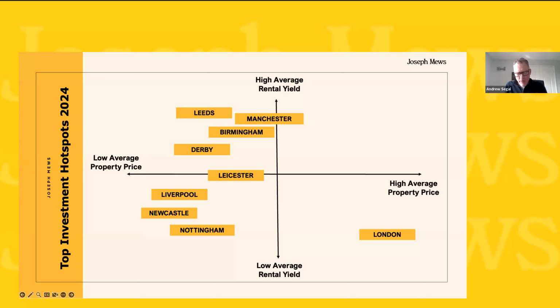So what we were talking about earlier really is, as investors, we want the lowest price point. We want the best predicted capital appreciation, and we want the high rental yield. So it's all about the maths. As investors, we want to have our cake and eat it.